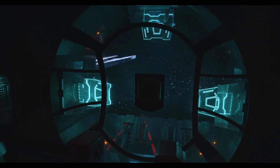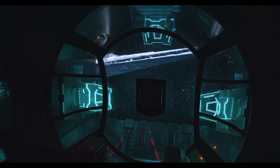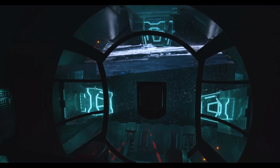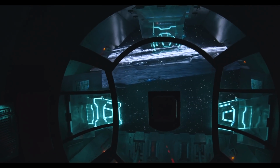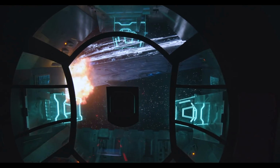Where are all those TIE fighters coming from? Star Destroyers! Get out of there! We can't! We're caught in a tractor beam! It's pulling us in! I'll go get some friends and make this a fair fight! Don't worry, I'm coming back for you! Stay strong!